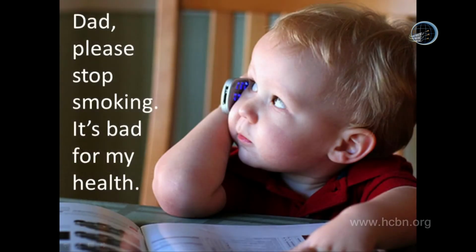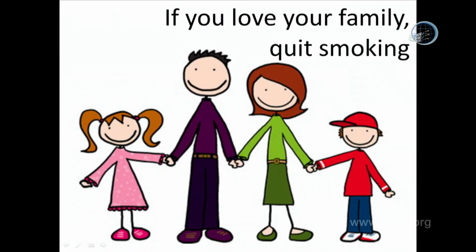Dad, please stop smoking. It's bad for my health. Yeah, for those of you who have children, please be aware that they are affected more than you. If you love your family, quit smoking. You see, you're going to leave your family earlier if you don't stop smoking.